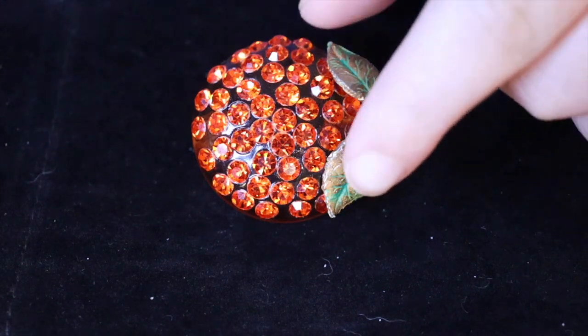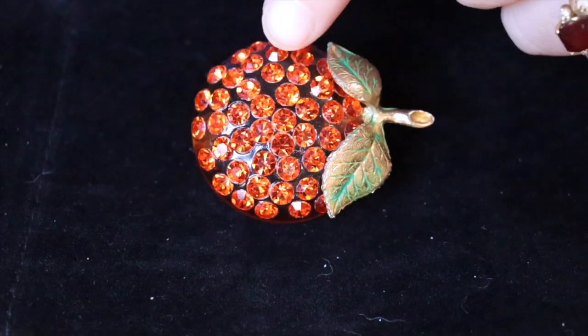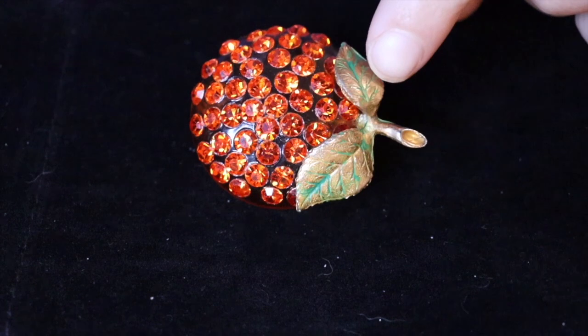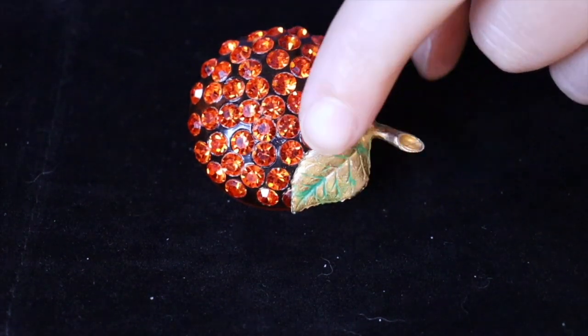Now this, you can tell, is just such good quality. It's got all Austrian crystals, which the clarity is to die for in these. And you have the amazing texture on the leaves up top. And I love that they've even added that green detail on the gold.